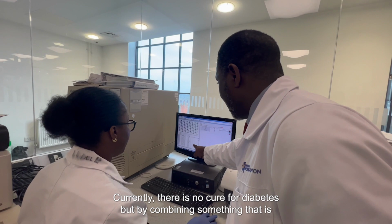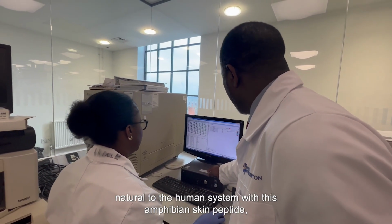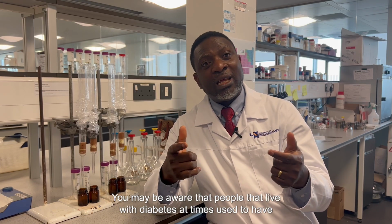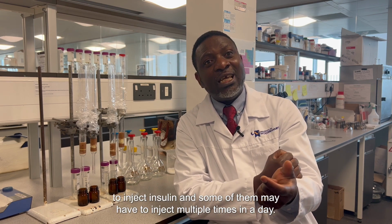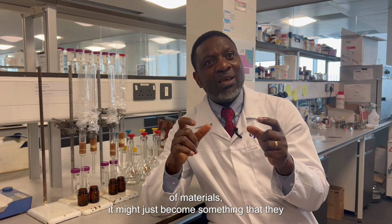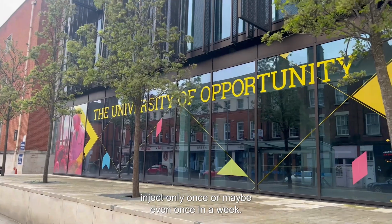Currently, there is no cure for diabetes, because by combining something that is natural to the human system with this amphibian skin peptide, we might be able to generate something that is long-lasting. You may be aware that people that live with diabetes at times have to inject insulin, and some of them may have to inject multiple times in a day. But when we produce this kind of materials, it might just become something that they inject only once a day, or maybe even once in a week.